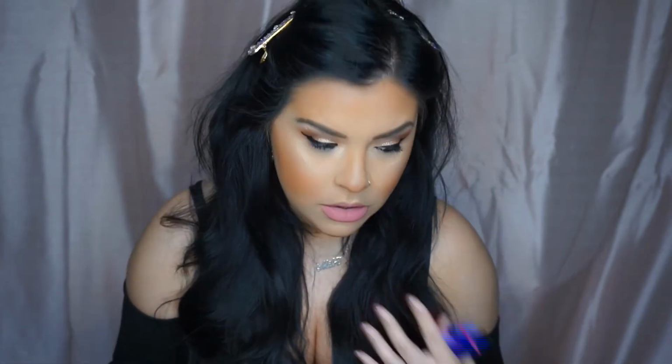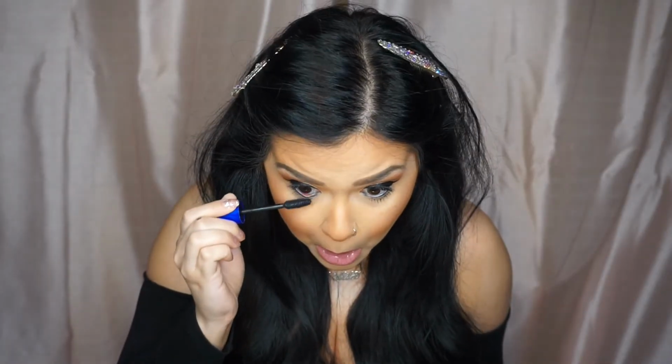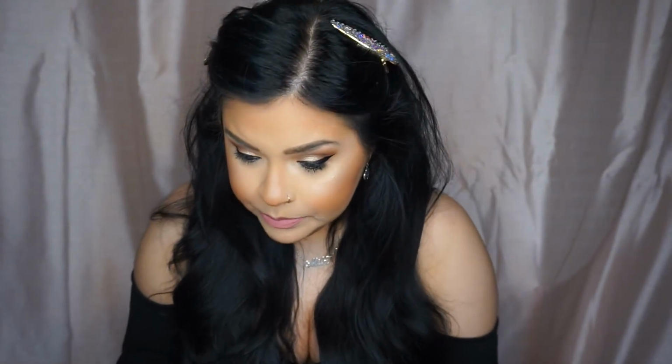You just want to make sure you put some kind of mascara on your top lashes before you put your falsies on, because then your falsies are going to show through and that's not cute. Then I'm going to hit my bottom lashes and just do a small coat real quick, and let them dry before adding more, because it just makes it easier. Instead of trying to pile on mascara that's not drying, it doesn't really build up.